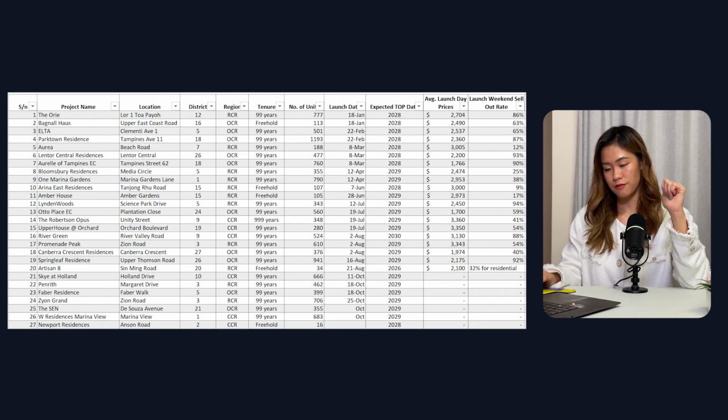Parktown Residence, a mixed development, 99-year leasehold, is situated in Tampines, 1,193 units. Again, launched on the same weekend as Alta, TOP in 2028, $2,360 per square foot on average on its launch day, 87% reception. Just by looking at these two, and these are OCR projects that are well received, I have no doubt that Faber Residence, even when they actually border along these 2003 and 2005 per square foot average launch day pricing, people would still also grab it.